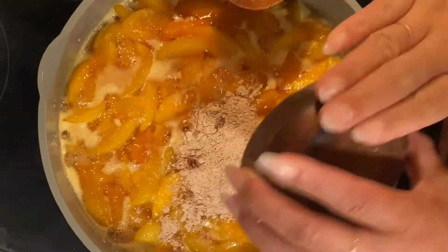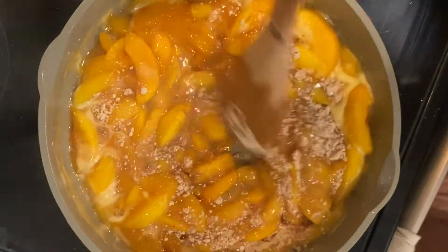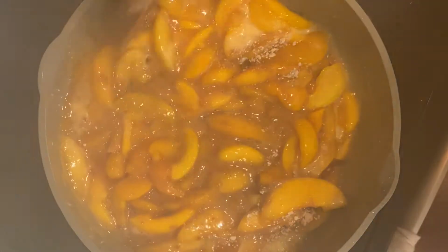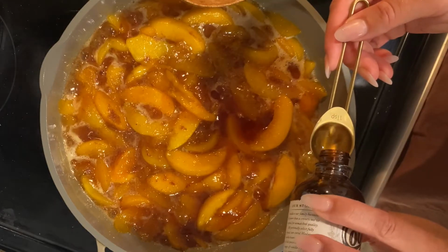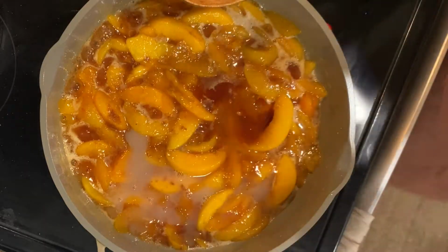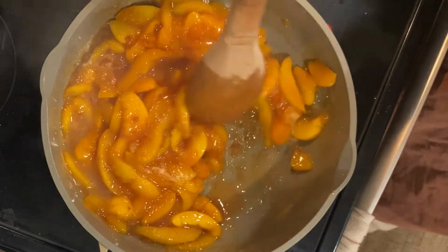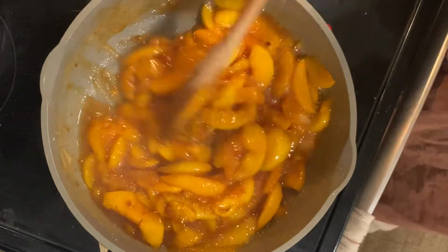So I have cornstarch, cinnamon, and salt all in one little bowl, mixed it together, threw it in. This is going to be our thickening agent for our peaches, so they're not super runny, so they're more like a syrup consistency and not so juicy. Even though I love a juicy peach, not in this recipe. I'm adding 2 teaspoons of vanilla extract, and then about 3 tablespoons of lemon juice, mixing that together, letting it cool just a little bit, and then I'm going to put it in another pan, and then we're gonna get started on the biscuit part.